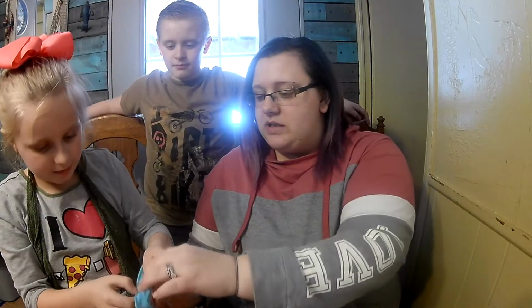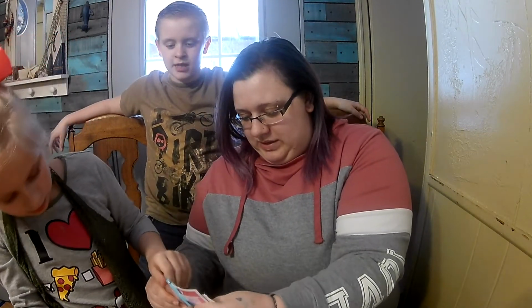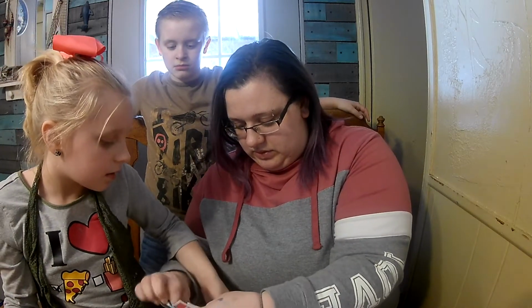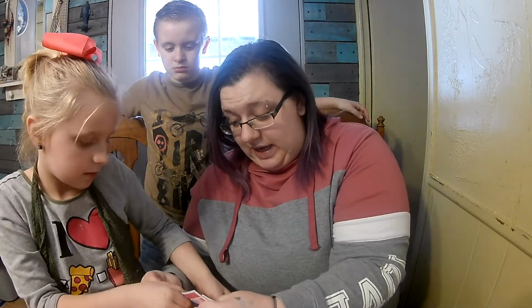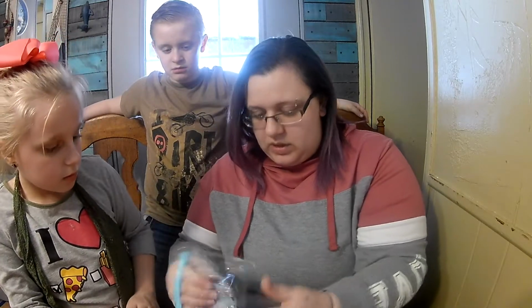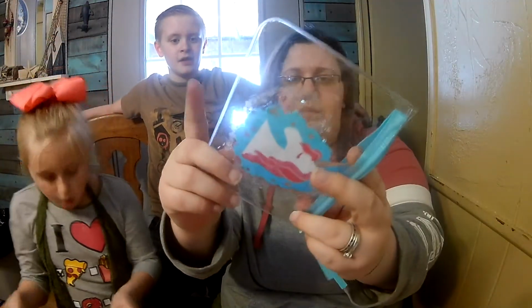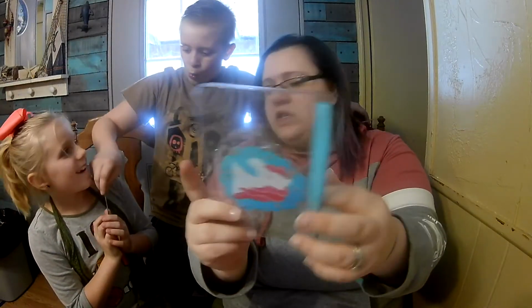Calm down, you guys. Slowly. There might be another glitter ball, Emery. Oh, hidden somewhere. No, there's no glitter. Come on. Okay. How did she get those in there? Wait, hold on. That's cute. All right, so this is awesome. Pretty cool. So this is a shaker pouch. I have never seen anything made like that before. That is awesome.